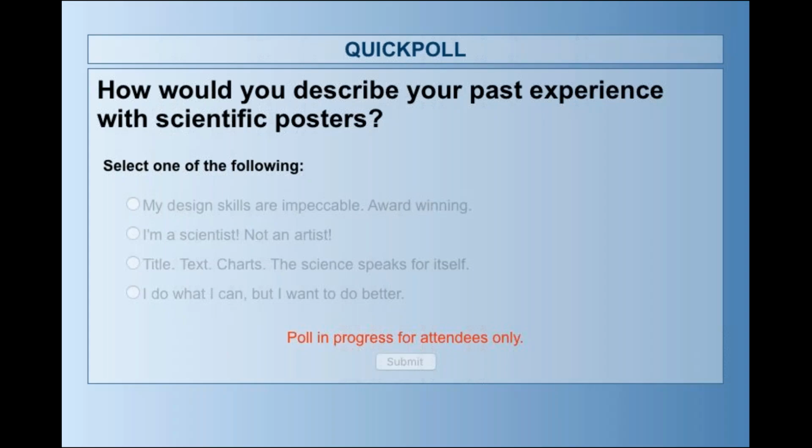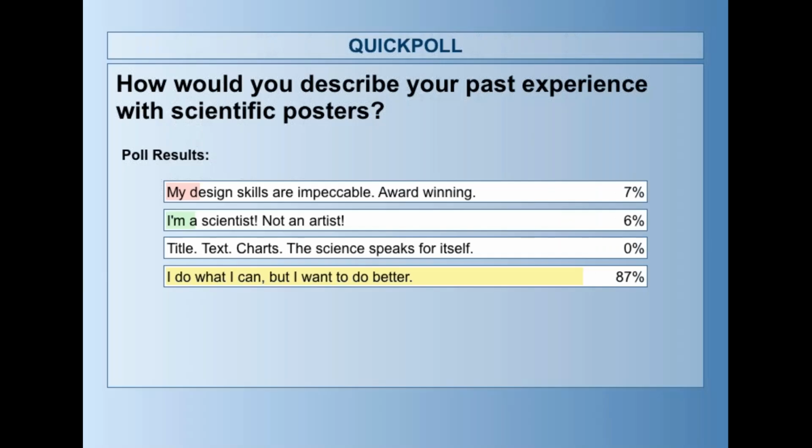So I'm going to launch our first poll here while the presenter is getting ready, and ask everyone, how would you describe your past experience with scientific posters? So your options are: my design skills are impeccable, award-winning; I'm a scientist, not an artist, title, text, charts, the science speaks for itself; or I do what I can, but I want to do better. And I'm going to close the poll in just a few moments as these responses come in. 3, 2, 1, and so here we go.